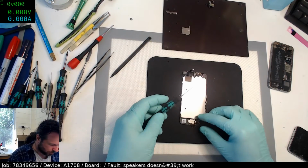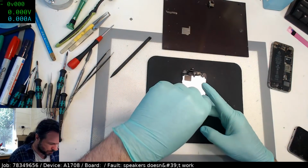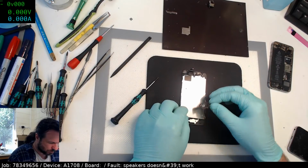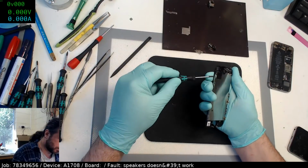Yeah, idiots had that on the wrong way. Hey, you gotta love people who don't put adhesive back on these things.